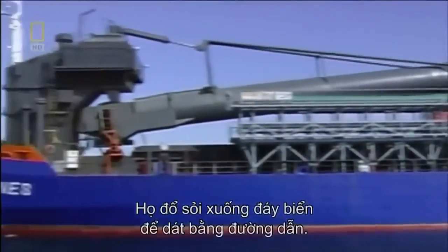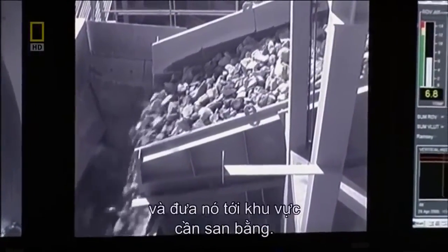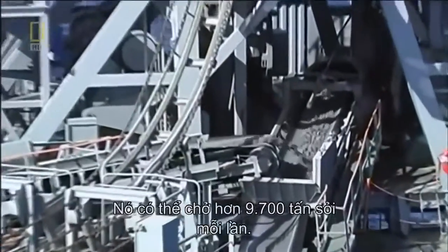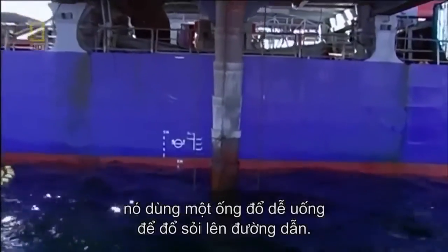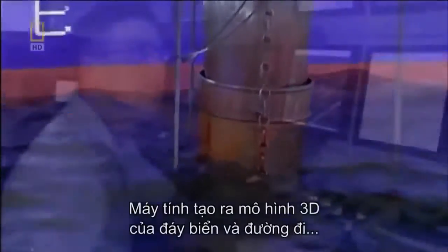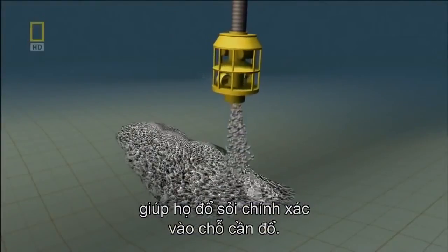They leveled the pipeline route by laying gravel on the sea floor. This ship loads gravel into its cargo holds and delivers it to the area that needs leveling. It can carry over 9,700 tons of gravel at a time. Once at the job site, it uses a flexible fall pipe to place the gravel onto the pipe pathway. Computers create a 3D model of the seabed and the path where the gravel needs to be placed, allowing the crew to place the gravel precisely where they need it.